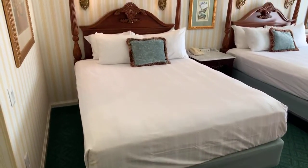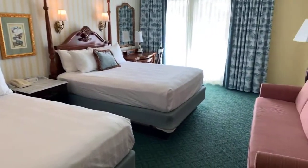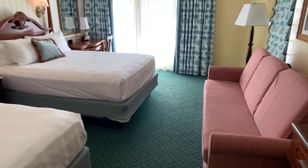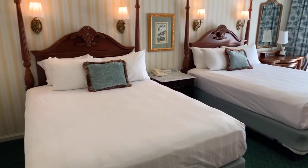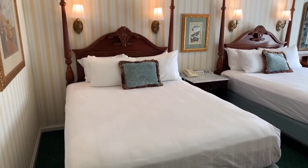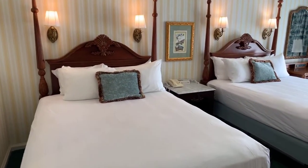This room has 2 queen beds, and if you saw the couch over here on the right, that is also a day bed, a fold down bed inside that couch. So you do have the ability to sleep 5 here in this room, and they've really tucked a lot of little hidden details in this room. I want to point out a few of them to you.